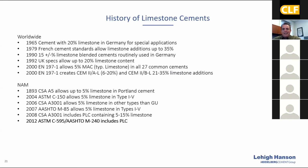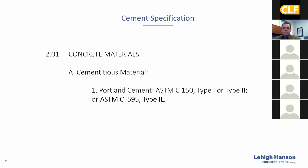In the US, even though we have a specification for it, C595, due to specifiers being unfamiliar with it, sometimes only C150 is specified. As owners and designers, we need to ensure that C595 is specified along with C150. Here's an example from section 3300 for cast in place concrete, which shows that PLC can be used as an alternative. If you come across specifications that do not include C595 type 1L, either add them or request that it is added.